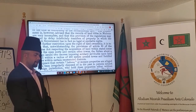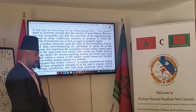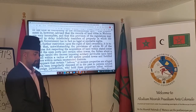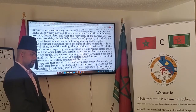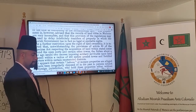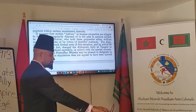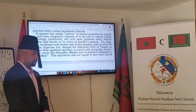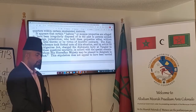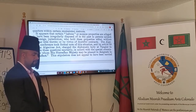As a further restriction upon the right of land ownership, it is reported that, notwithstanding the provision of Article 60 of the Algeciras Act respecting the acquisition of land within stated zones around the open ports and certain other towns, the Sultan, about a year ago, issued two decrees imposing military servitude upon land situated within a radius of 250 meters around towns and fortified quarters within certain enumerated districts. It appears that certain habous or mosque properties are alleged to have been irregularly disposed of in the past to persons subject to foreign jurisdiction, who hold these properties either without regular title thereto or by virtue of doubtful contracts.